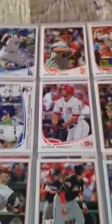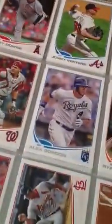Okay. Kyle Farnsworth, Nyjer Morgan, Jeff Keppinger. Nothing really big around the middle. It's a little bit farther in the middle. We'll see how many pages I want to do and how many I have left. Nothing really standing out. Matt Carpenter. Oh, we have Jimmy Rollins, Kurt Suzuki, Matt Holliday, Alex Gordon. Oh, some big guys here now. Maybe towards us getting to the end.